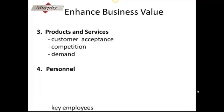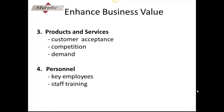Personnel. Key employees are critical for a company to grow. One of your key employees should be able to function as a general manager to relieve you of daily activities. It's important to train new employees in the company's systems and procedures and train experienced employees in new industry trends and techniques. Employee turnover can be very costly to the company. Recruiting and training new employees can be a serious drain on the business.